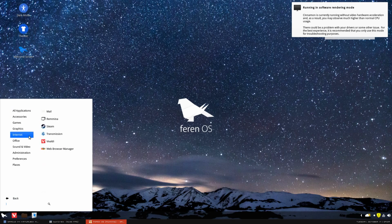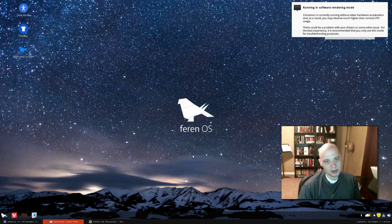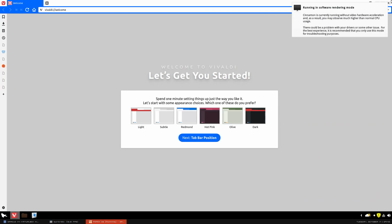Let's go back to Internet, see what else they're using. A remote desktop app. And we got Steam, Transmission, which is a BitTorrent client. Vivaldi is our web browser. Now that's an interesting choice, Vivaldi. Vivaldi is a web browser that's just been around a couple of years. The guys, I think, that used to do the Opera web browser, some of the original guys that started that, went off and started Vivaldi, which has a lot of really interesting features. I'm not going to spend a lot of time going over Vivaldi, but if you've never checked out the Vivaldi web browser, you should. It's got a lot of really cool things going on with it.